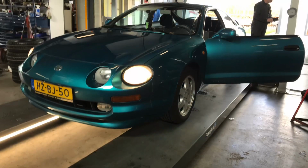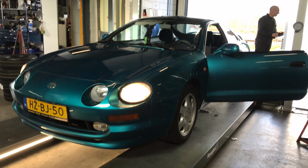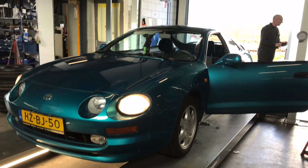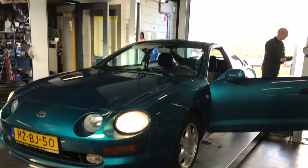That's right, today we are at Autobedrijf Visser and I'm here with the Toyota Celica from 1994 and we're gonna give it its yearly checkup and see what we need to fix to give this thing a permanent permission again for another year to drive on the Dutch roads.